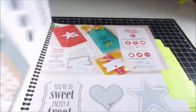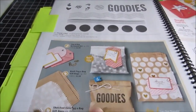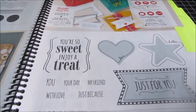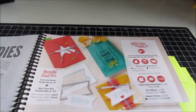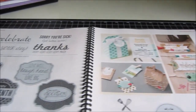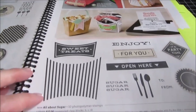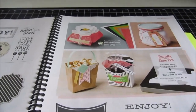Next we have Gift Packaging. Stamp a Bag. They've done some really cool and cute treat bags. You're So Sweet. It also coordinates with the mini treat bag framelits. Homemade For You is new. All About Sugar is new. It coordinates with the Fry Box framelits.